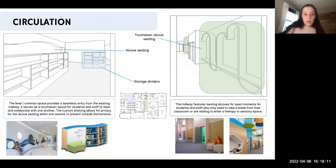So these shelves would ideally be custom, some book storage, backpack storage, whiteboards, tack boards, things like that. And behind them, there would be a little alcove for children, maybe sit down, have a snack, take a break from the classroom. And really this just serves as a touchdown space for staff and students to relax and collaborate, giving the community a little bit more flexibility with how students might need to use that space.